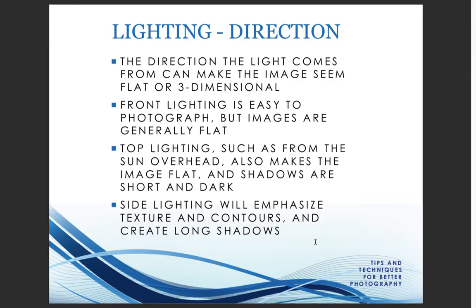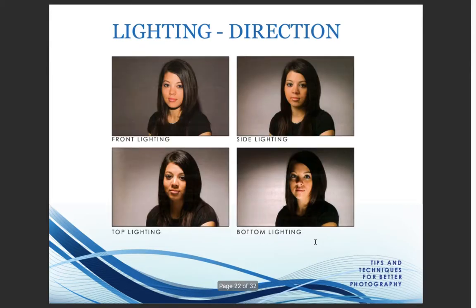And then side lighting is just like what it says. It's where your light comes from the side of the object. That's going to help you if you want to emphasize texture and contours, but you're going to get longer shadows. So here are some examples. All four of these shots are what I want you to experiment with today.